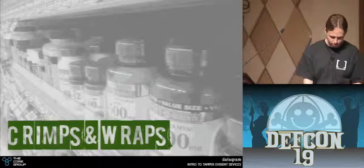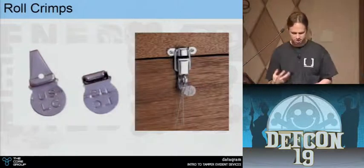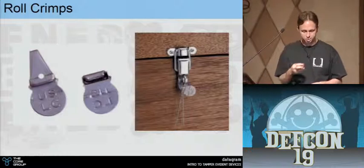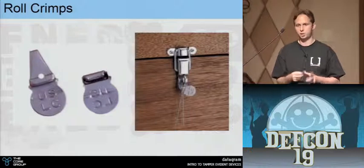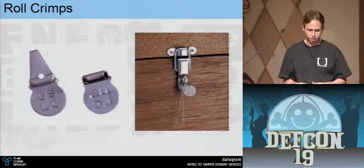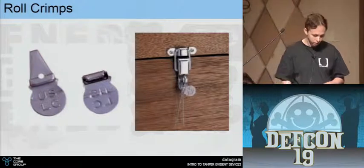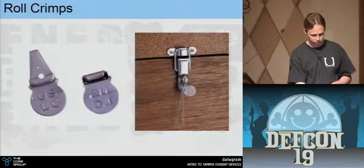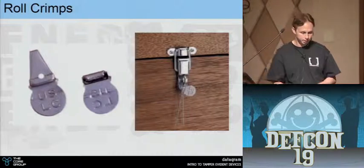So the next thing we're going to talk about are called crimps and wraps. The first type are crimps that are similar to our mechanical seals, but essentially they're little pieces of lead or aluminum that we squish. And usually we squish them around a wire or something. So it's just a little frangible wire, and then you squish this piece over it, and then you can't separate the wire. So in this example, this little flag just gets rolled up over a wire, and it's very tight, and it's hard to pull the wire out.